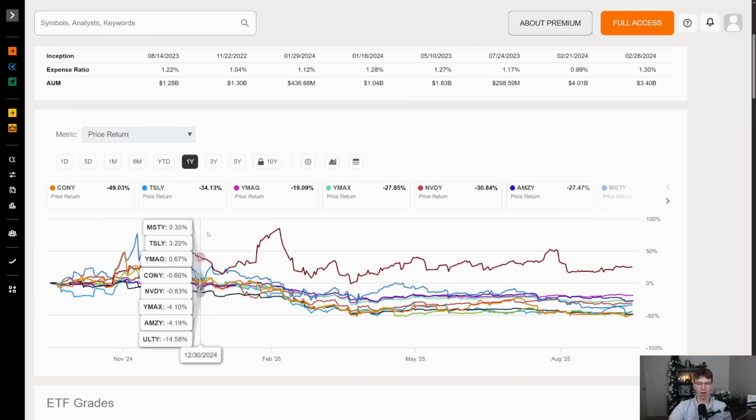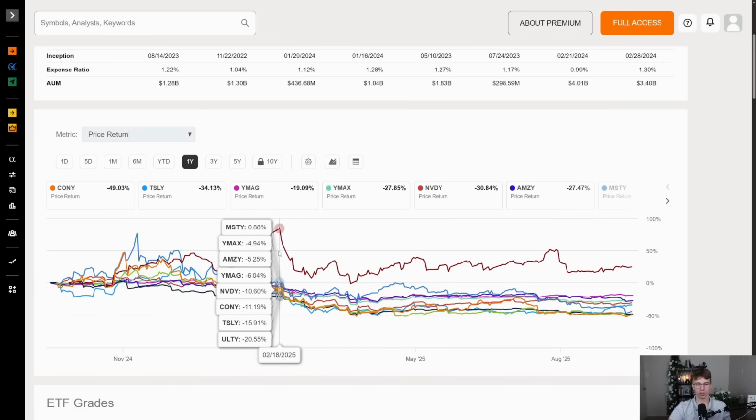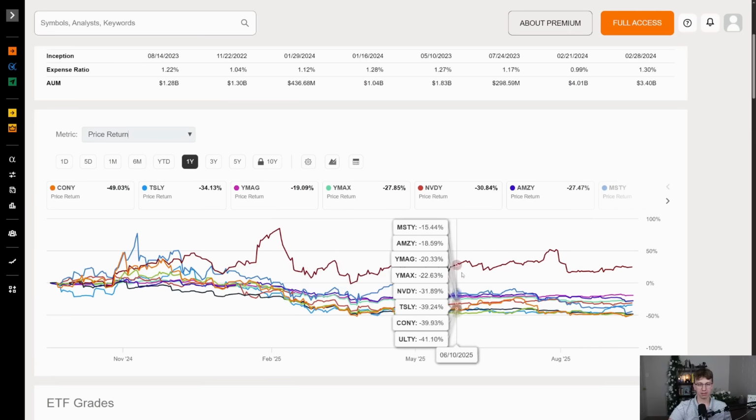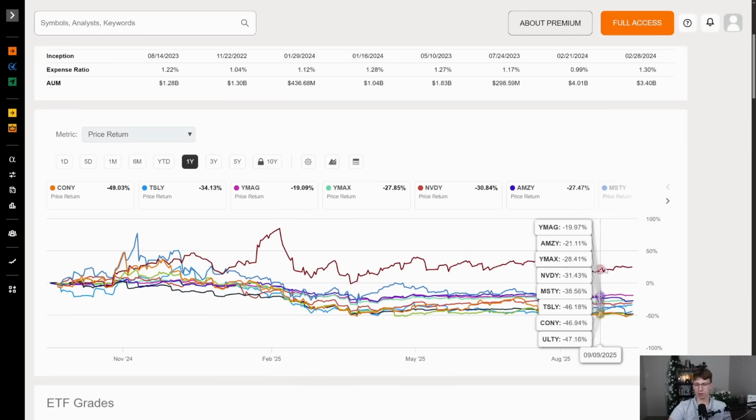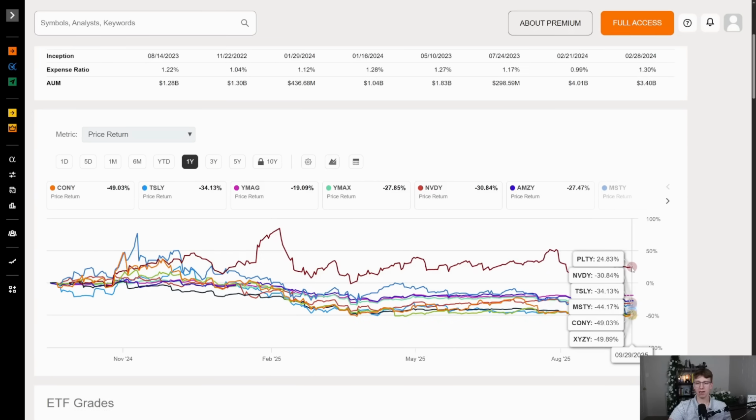So CONY, I mean, look at this chart. I guess you can tell which one's in the green. MSTY was in the green at one point very nicely, and since then has fallen. And you know what? I said one was in the green, and it looks like PLTY is technically in the green. But let's look. CONY's down 49%. TSLY down 34%. YMAG down 19%.